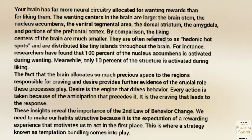For instance, researchers have found that 100% of the nucleus accumbens is activated during wanting. Meanwhile, only 10% of the structure is activated during liking. The fact that the brain allocates so much precious space to the regions responsible for craving and desire provides further evidence of the crucial role these processes play. Desire is the engine that drives behavior. Every action is taken because of the anticipation that precedes it. It is the craving that leads to the response.